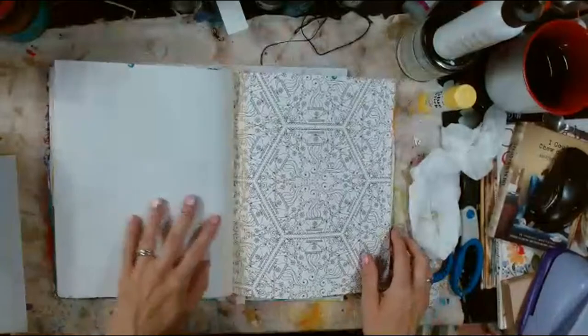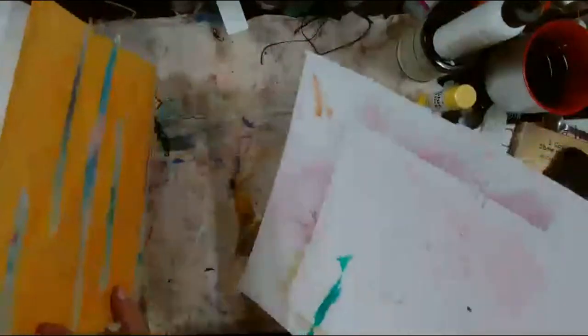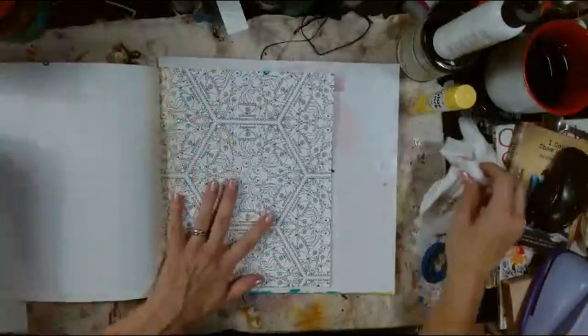That has really a lot of dark. Let's just do this. What the heck? And I'm not even gonna gesso. We're just gonna go with it. Just gonna go with it, guys. Let's do it. Let's make a mess.